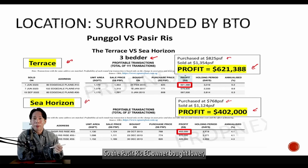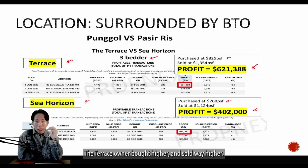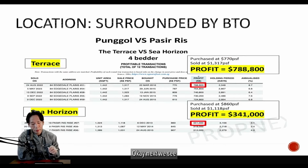So the Pasir Ris EC owner bought lower, but sold lower. The Terrace owner bought higher and sold way higher. Okay, so the profit difference is quite substantial for these two. Okay, next we see the 4-bedroom difference.